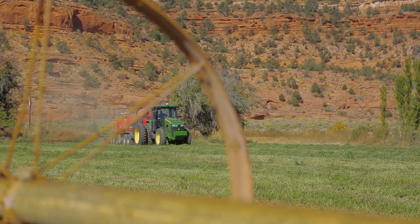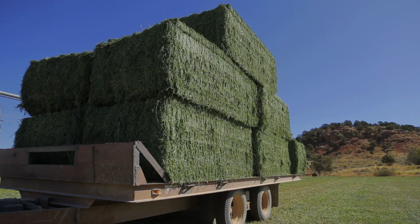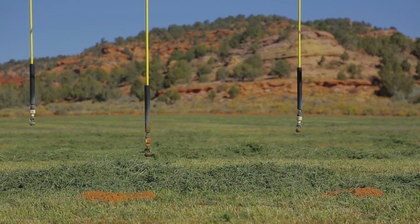It's allowed us to get our hay cut, baled, and in the barn and get water back on the fields much quicker, which has actually allowed us to get a 4th cutting on the fields you see behind us here. So that's been a big benefit of the Staley DewPoint machine we bought.